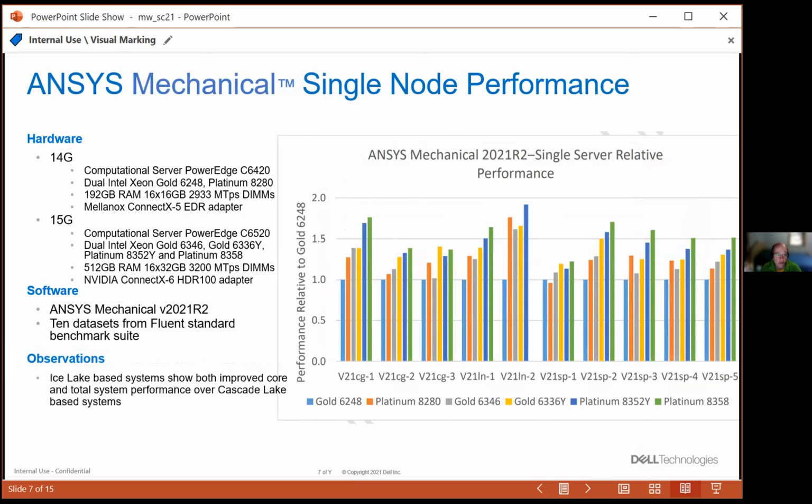Moving on to ANSYS Mechanical, an implicit FEA code. Here there are a lot more standard benchmarks, and again we see the same standard, where 1.0 performance is the 6248, with the Platinum 8280 next to it. As you're probably well aware, ANSYS Mechanical can do a lot of different things. So we have conjugate gradient solvers, Lanczos solvers, sparse solvers as well, with a bunch of different ANSYS benchmarks. And then again, uniformly, we see typically a 30 to 50% performance lift with the Ice Lake processors.